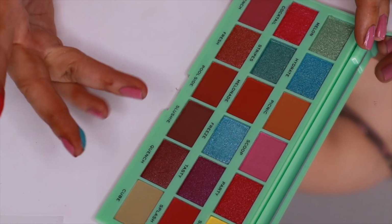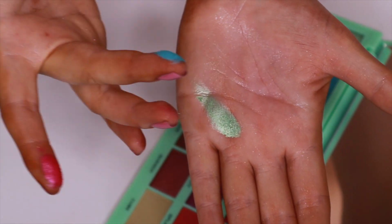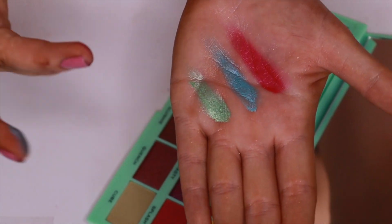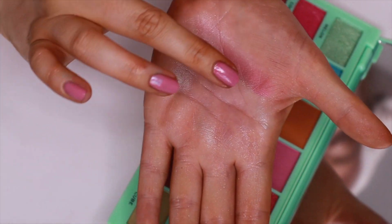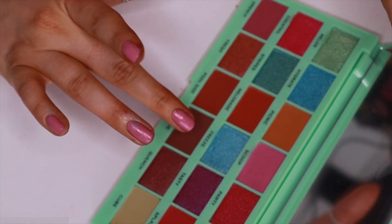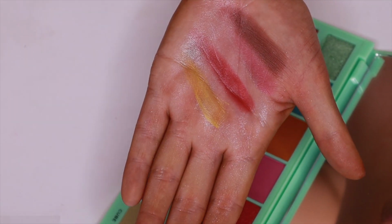Some of these colours remind me of the Colourpop Barbie range. Wow. Again, shimmers are beautiful, very, very popping. Yeah, the mattes are okay, could be better, but it's definitely the shimmers that are the stars of the show.